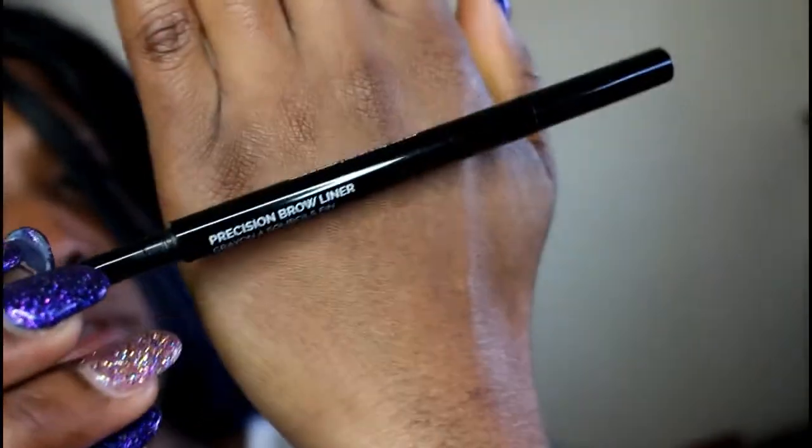I'm going to be using Anastasia. This is a precision brow liner and the color is deep brown. So it looks like this. What I like about it is that it has the pencil, the color, on one end, and at the other end it has the spoolie. And the spoolie is actually really good. I tried it before, and I actually like it.